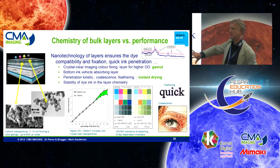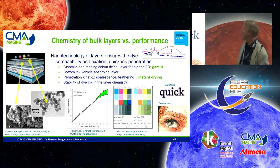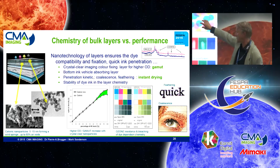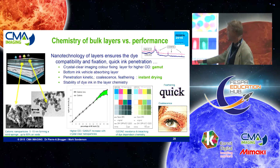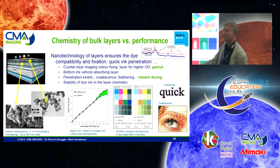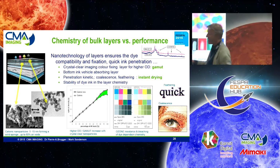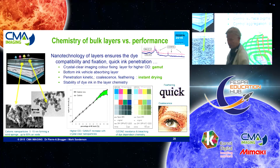A different problem is coalescence, which means if inks are not absorbing too fast or feathering, etc. It also influences the sharpness of the dots, and the adhesion of the pigments can be influenced by the top layer. And you see after 1 minute you print on an Epson printer, and you smudge on poor material, the layer is going out. On good material, after 1 minute, the dye, the pigment is already fixed and has good adhesion on this structure, which is this top layer.